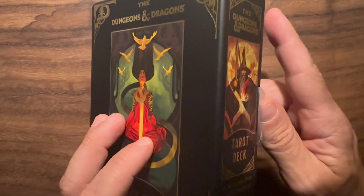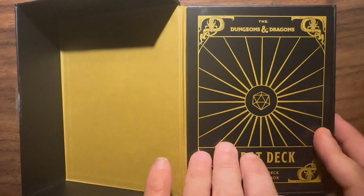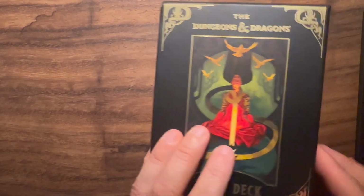I thought it was going to be a really nice deck. I'm not so pleased with it, but it still is a nice deck. Just can't seem to get into it. This is the presentation. The presentation is really nice.